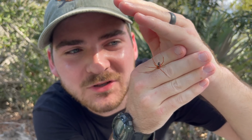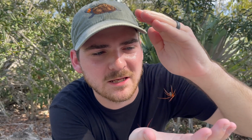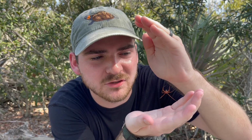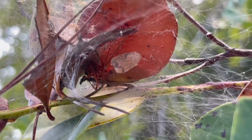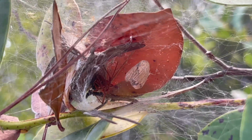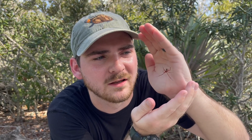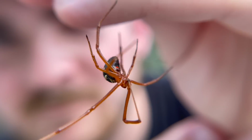Now these animals are specialists. They inhabit these beautiful kind of scrub oaks and palmettos behind me. And what they do is they kind of just create these intricate, messy, traditional Latrodectus widow spider webs. And they hunt for all sorts of little beetles and anything else that might find its way into those webs. Oh, that is a spectacular looking widow spider. I just love the coloration. Those red legs, that red cephalothorax, and then the beautiful patterning on the abdomen.